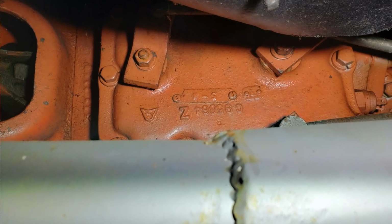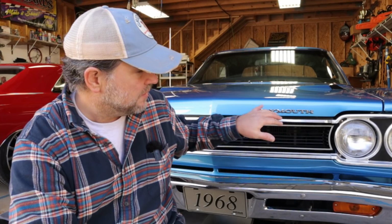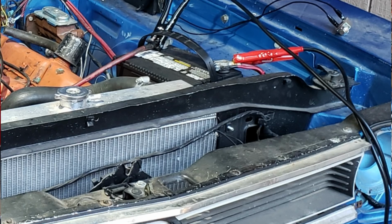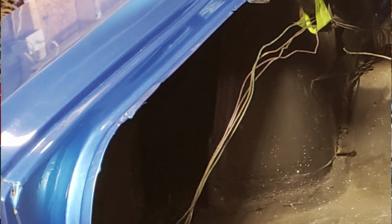And then one of my difficulties with this was authenticating the car. Now, there's no question the VIN number is correct. And actually on your radiator core support, there's a sequence number stamped into that core support. There's also a sequence number on the trunk rail underneath the weather strip.